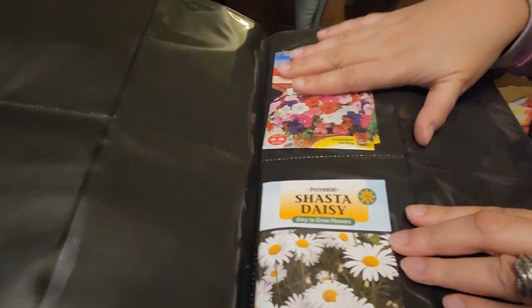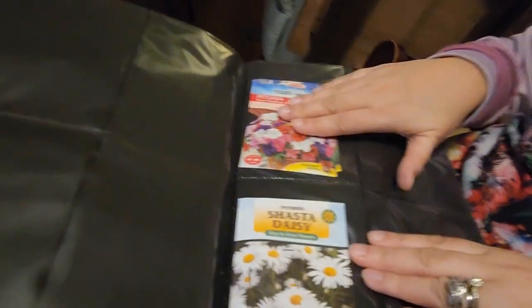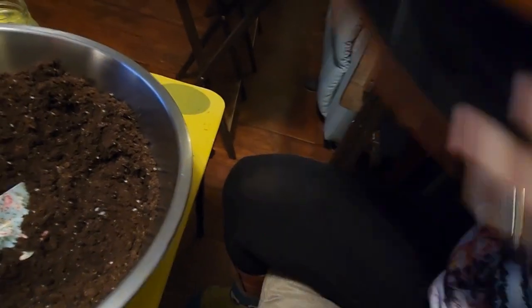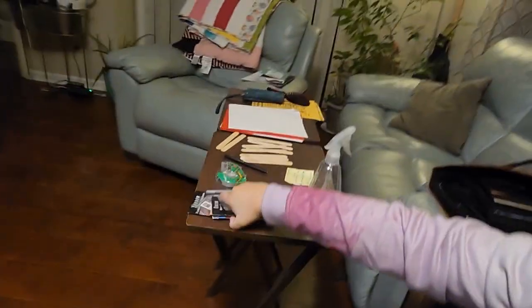And petunias I'm not too excited about, so I'm not worrying about those. I have a lot of petunia seeds. I don't know why. They're not one of my favorite flowers. And these daisies, I'm just not starting yet. Okay, so what am I starting then? I actually took them already out. So here's what I'm going to be starting today.